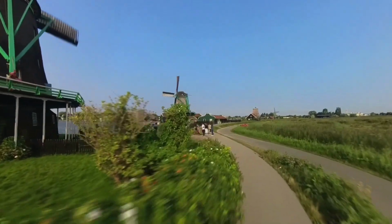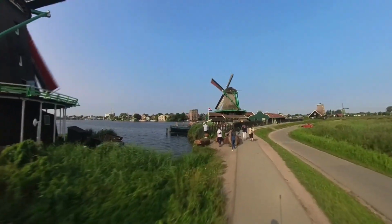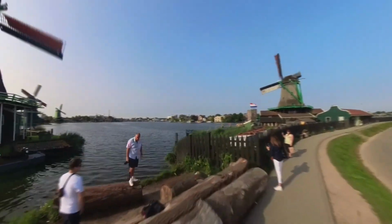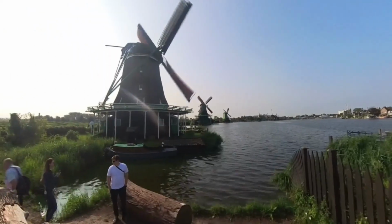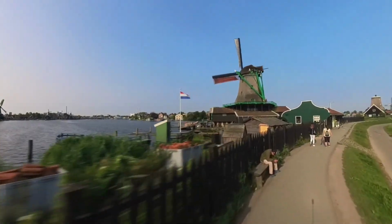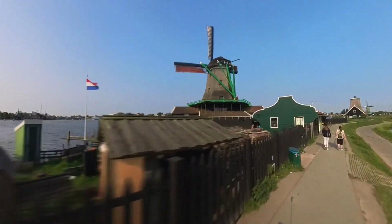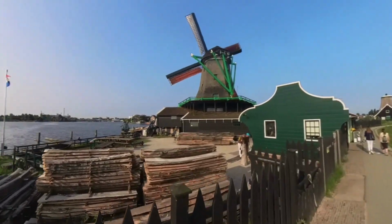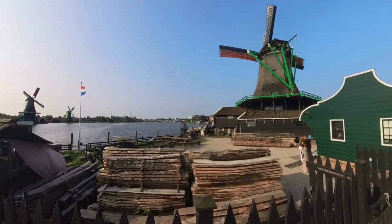The thing that made them rich was the Dutch East India Trading Company that had places all over the world where they brought in spices and whatnot from the far places in the world and then brought them and sold them to Europe. And the Dutch were really quite wealthy. Here's a sawmill. You can see some of the boards that they sawed right there in front of us.